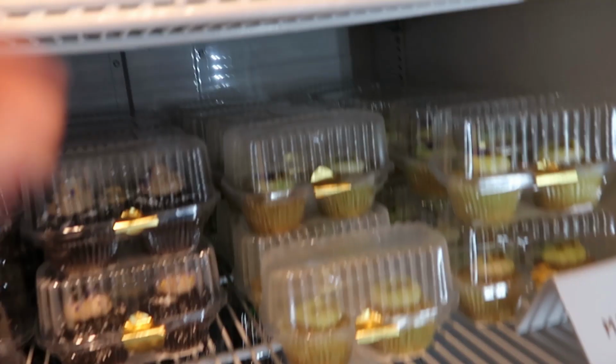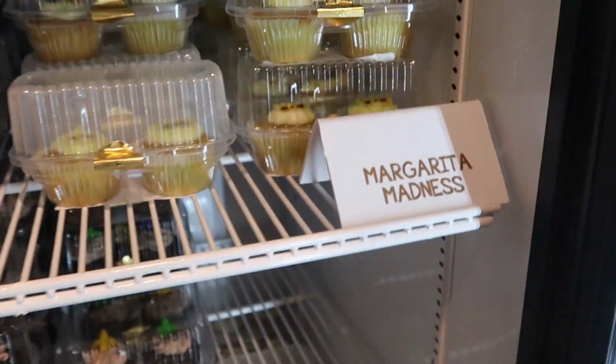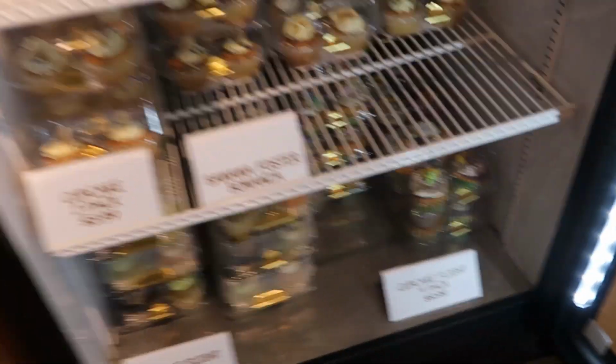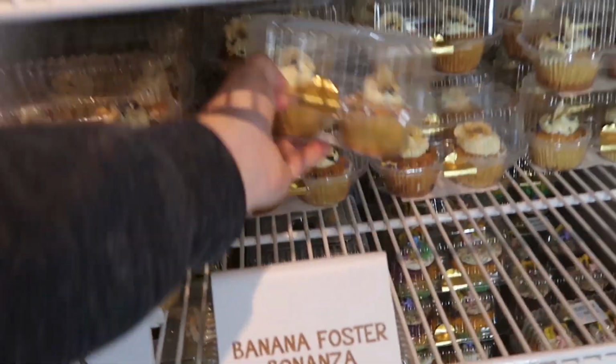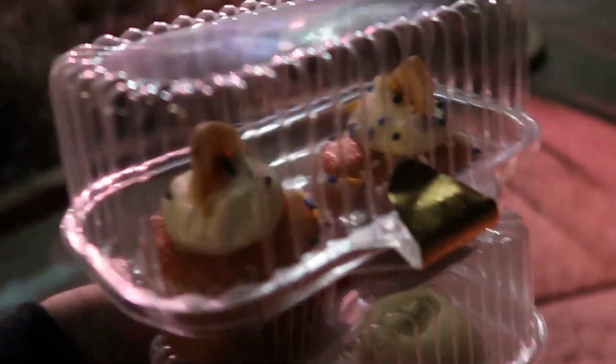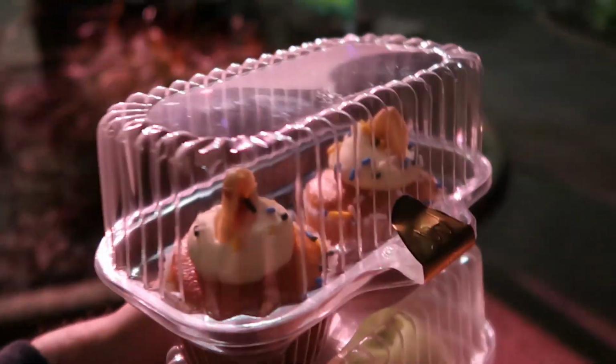Okay, so I wanted to show off this little baby one. This is what the king cake looks like. It has babies at the top of it. But we're gonna get the Margarita Madness, which looks pretty good. And then we're also gonna get the Banana Foster, which is what this looks like. So we got our chips, and we have both cupcakes. Hopefully the Banana Foster is better than the beignet though, because that Banana Foster beignet is terrible.